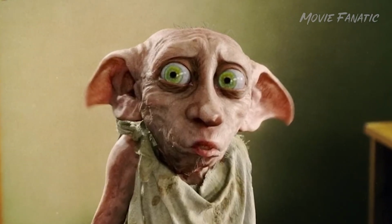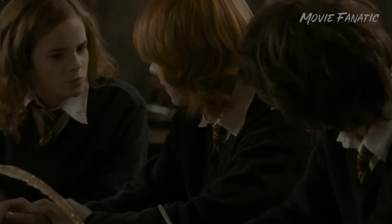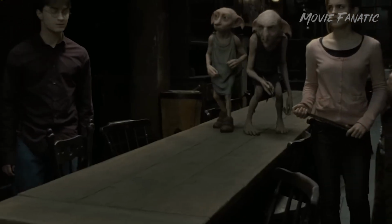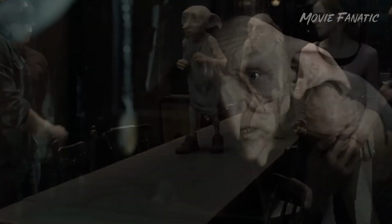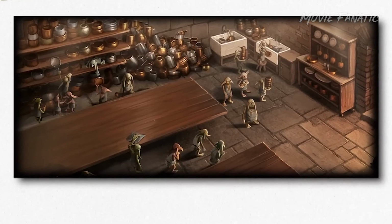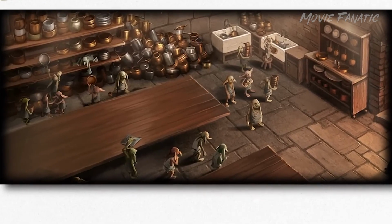House elves play a surprisingly large role in the Goblet of Fire book, far more than the films let on. While most moviegoers are familiar only with Dobby and Creature, the books reveal a much broader world of house elf society. In fact, there are over 100 house elves working at Hogwarts alone, cooking meals, cleaning dormitories, and maintaining the castle in secret. They're rarely seen, but they're always there.